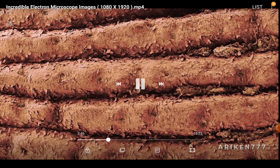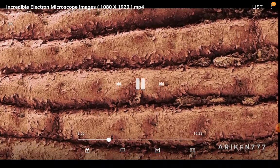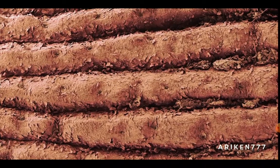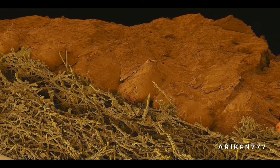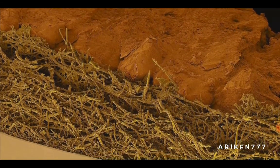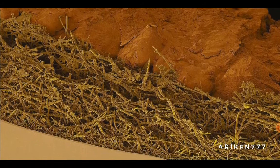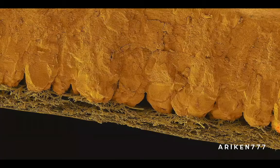The fingerprint pattern is unique to an individual. Even identical twins have different fingerprints. A cross-section of a chicken eggshell shows the hard mineralized eggshell and the inner fibrous membrane. The hard mineralized eggshell contains calcium carbonate mineral crystals that form many tiny pores in the eggshell. The eggshell's inner fibrous membrane is composed of protein fibers.